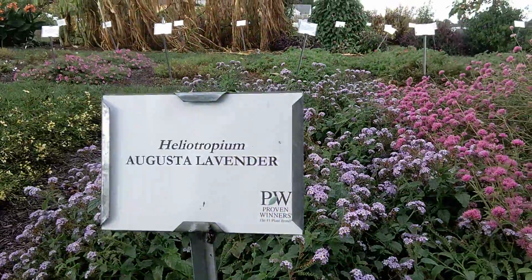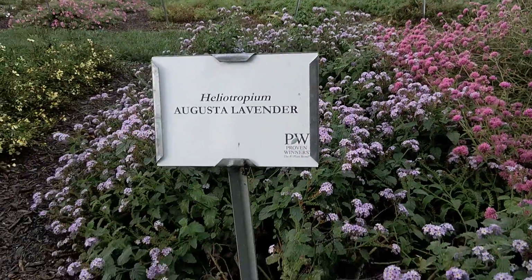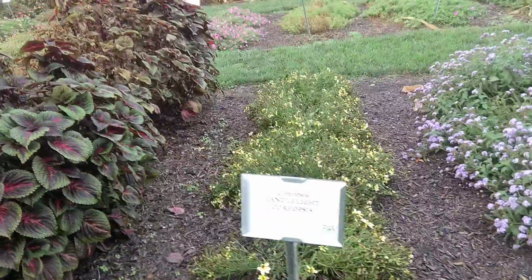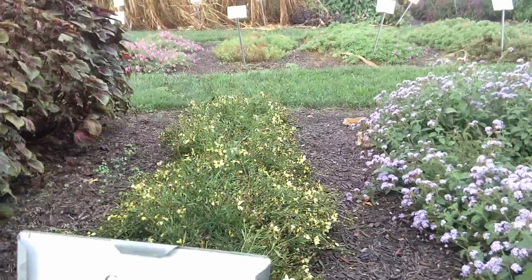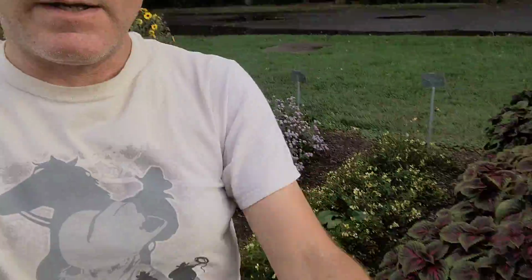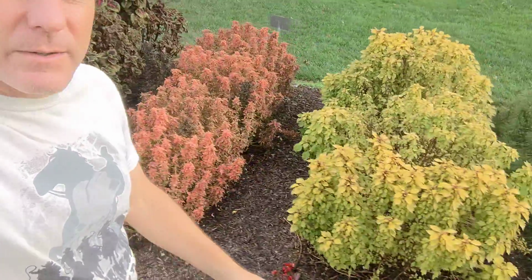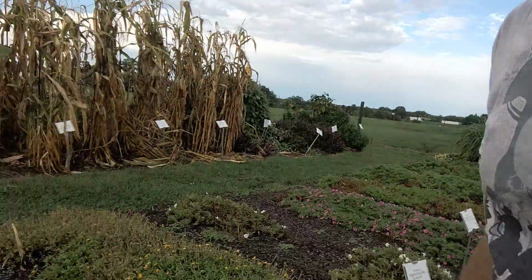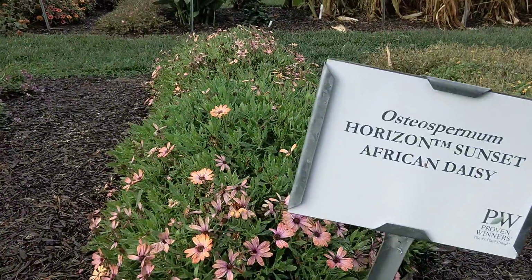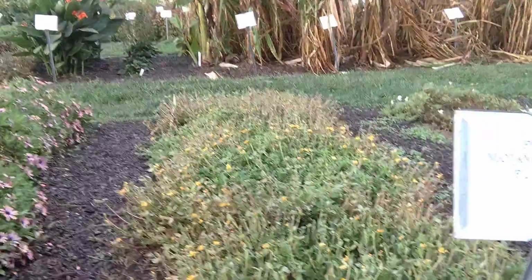Heliotropium Augusta Lavender. Coreopsis Candlelight. They're not too showy. It's September 25th, like I said, so things are kind of going down. There's the Coleus again. Here are some Osteospermum. These are really nice. Oh wow. Okay, Osteospermum. I'm getting excited because I see a weed over here.